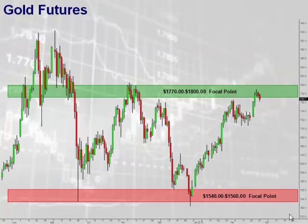Next, we're going to take a look at gold futures. We suggested that flag that occurred in the first few weeks of February, that if it broke, we could see a solid test of this 1,770 to 1,800 focal point up above. We're getting a little bit of hesitation here on gold. Now, obviously, that doesn't mean that there's a reversal imminent here, but we do believe that this is substantial overhead resistance that could reverse gold. So we're going to be watching that carefully.